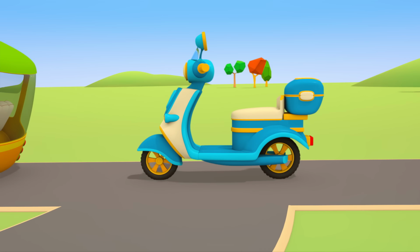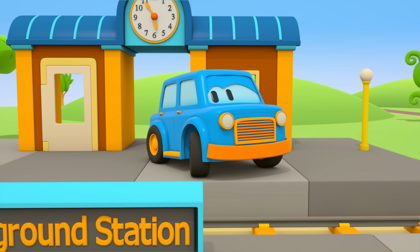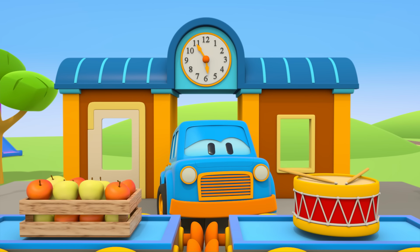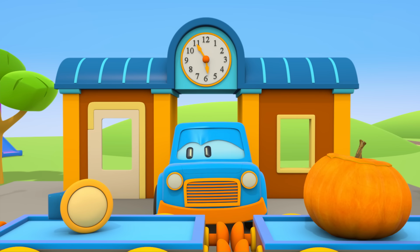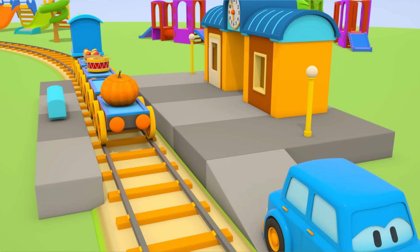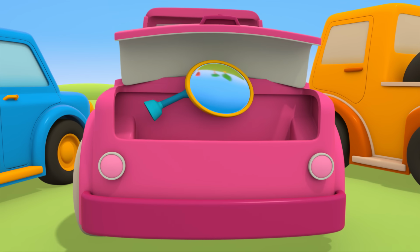Mimi and the scooter. There's a lineup for the repair shop. There's Max the car. He's waiting for a train at the station. Max needs a headlamp. I wonder what vehicle it's for. The clever cars are meeting next to the repair shop.